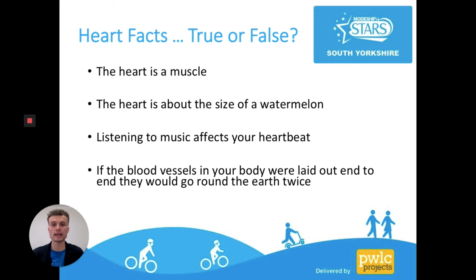So if we were to take out all the tiny little tunnels in your body and lay them out end to end, would they go round the whole world twice? Do you think that's true? Or do you think that's false? I'll give you a bit longer for this one.